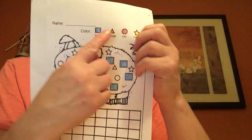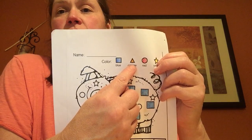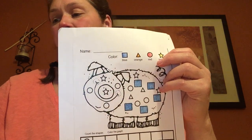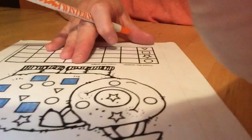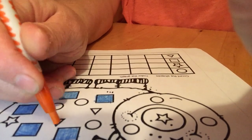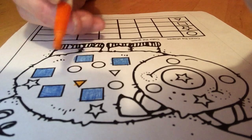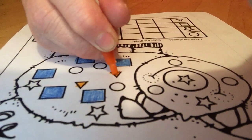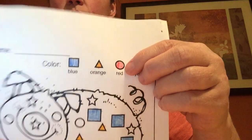Next, we're going to look for triangles. All the triangles will be orange. Orange triangle. So we're going to color the triangles orange. Orange triangle. Nice job. Next, we're going to look for circles.